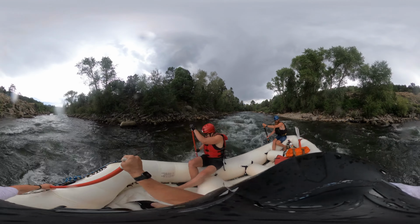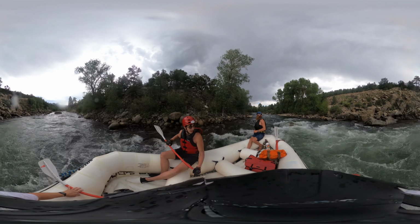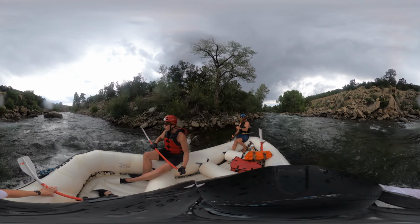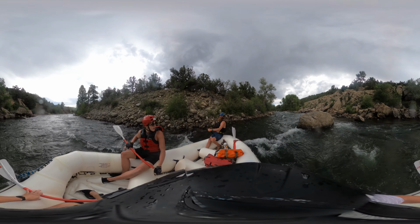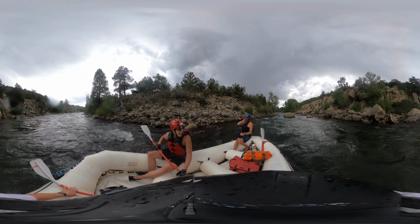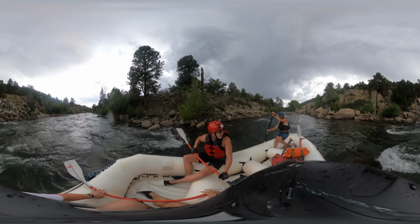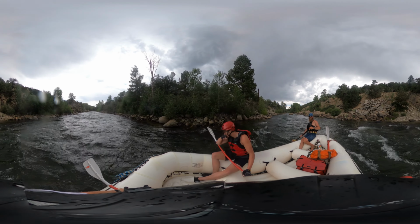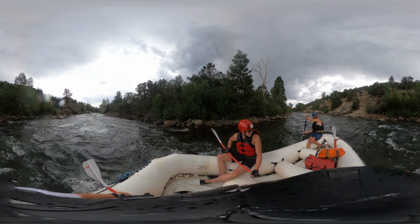Guys, let's go forward too. Which explains why that looked like it did. I mean, even with 12-year-olds, you should be able to make that line. Yeah. I mean, you saw how easy that was. It was just two paddles coming back. Well, maybe they were exhausted from number six.